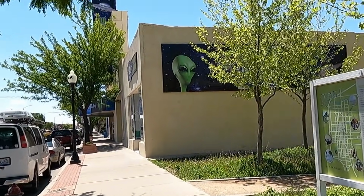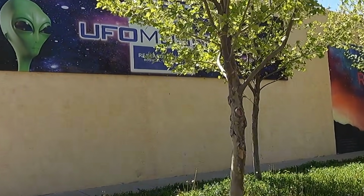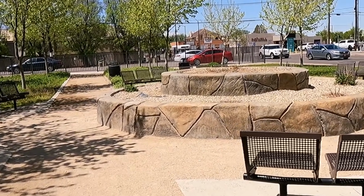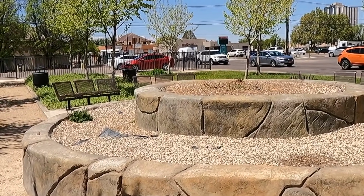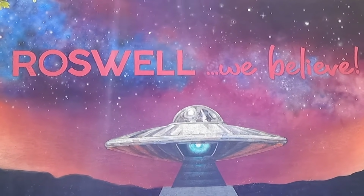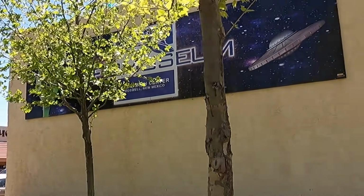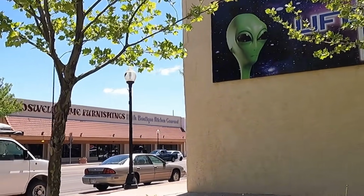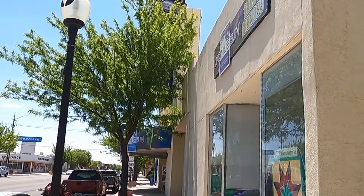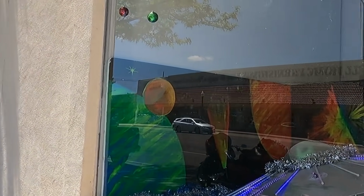Here you go. Here's a museum. We made it. Wonder how many selfies have been taken with this big old picture here. I guess you can sit here and wait for the spaceship to land right there. Roswell, we believe. I believe they'll get my money. Okay, let's go on in the museum. Nice van there. A lot of people getting vans nowadays. There's more ET.